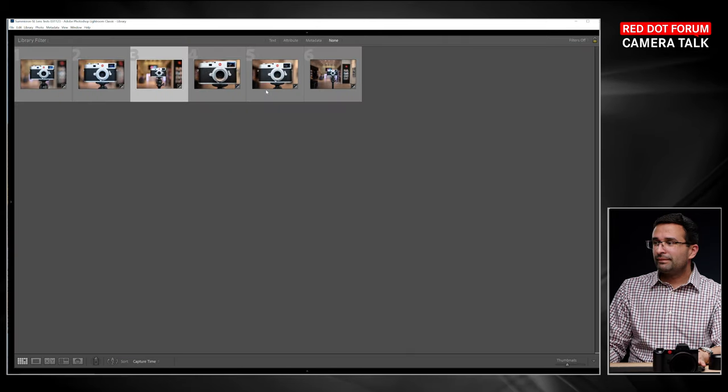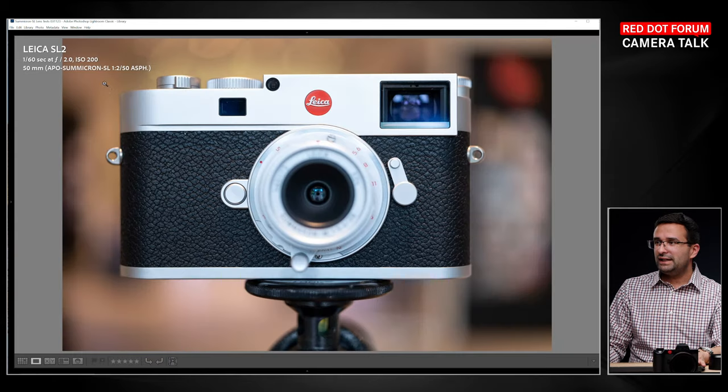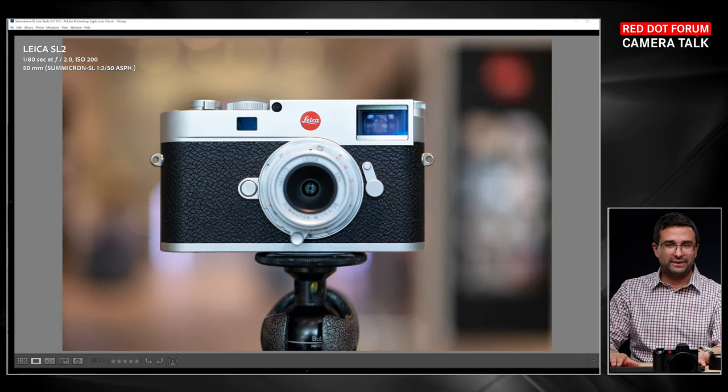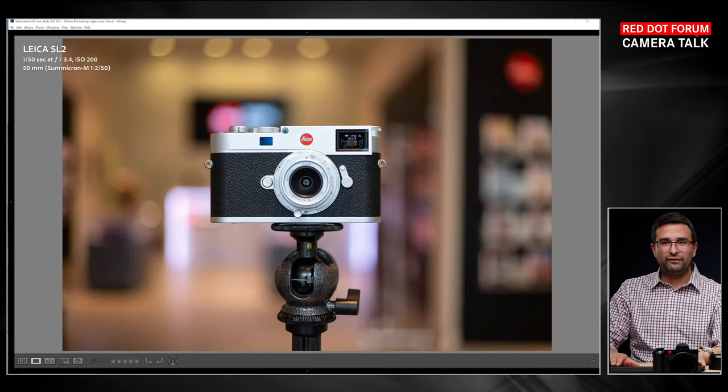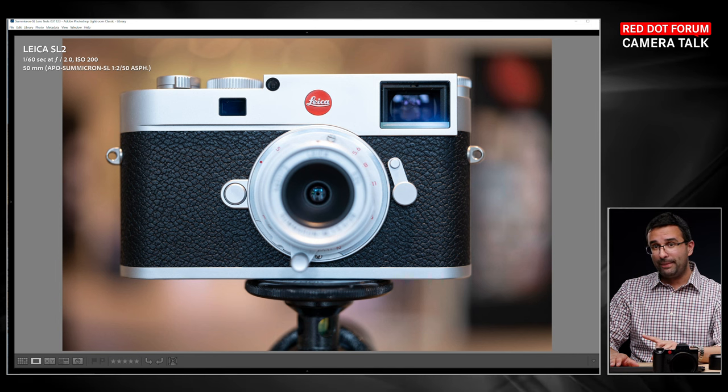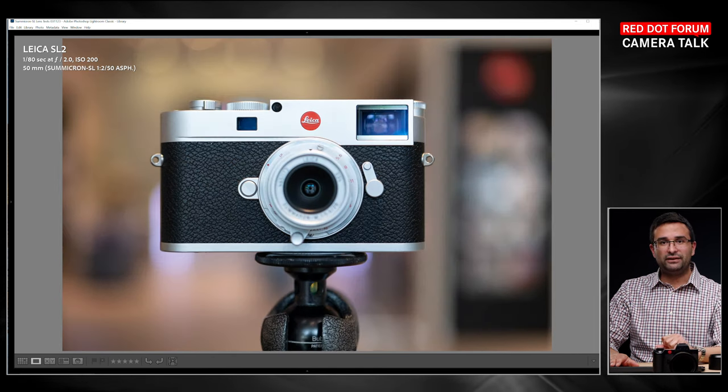0.7 meters. Then we've got the 50 APO-SL at 0.35. Wow. And then the 50 non-APO-SL at 0.45. There you go. So the difference is pretty apparent. This is as close as you're going to get with your M lens. This is the ultimate for 50 close-up, which is the APO. And then this is the non-APO.